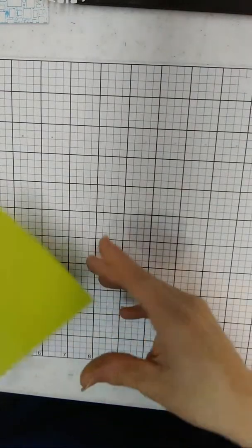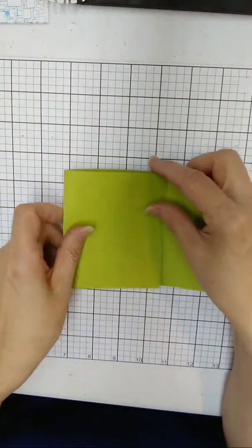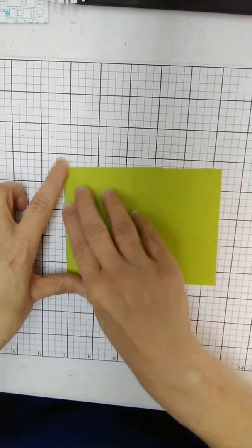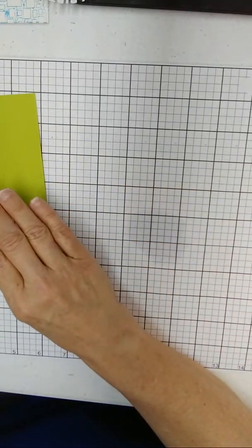And then you'll want to find your card base, which we've already prepared for you. It's green. Did you tell them how you made that? Yes, we talked about that earlier. I missed that part.